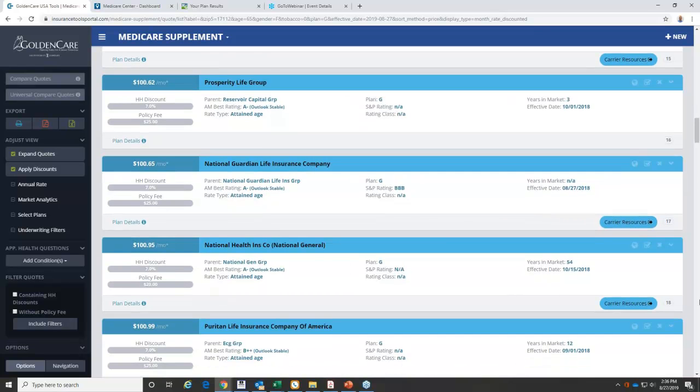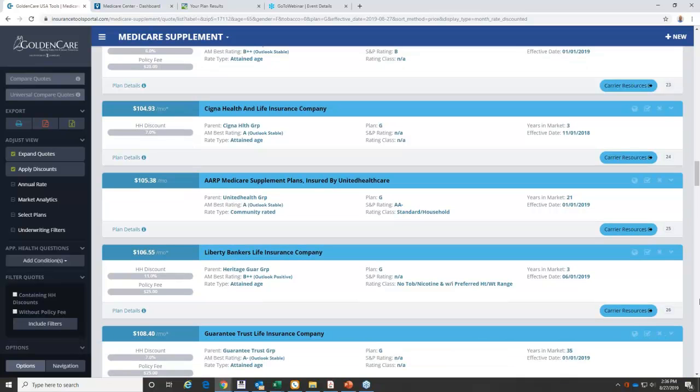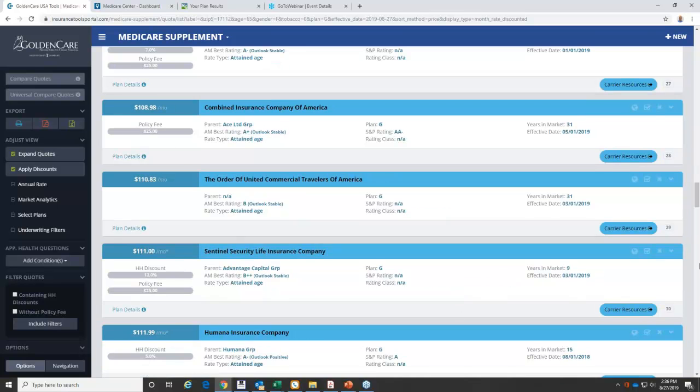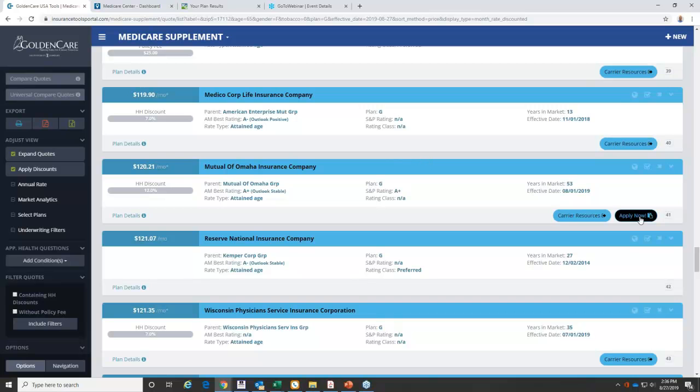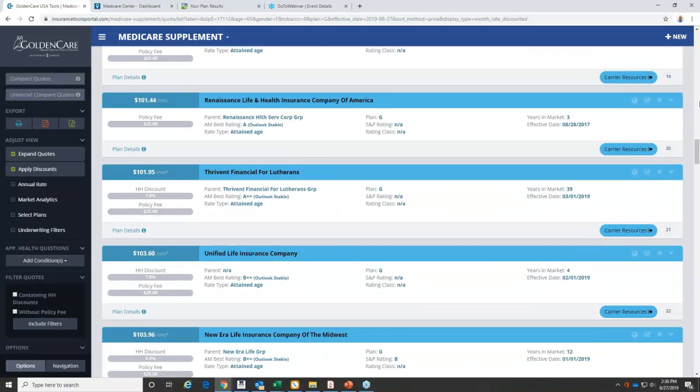Where was Mutual? It should say apply now. AARP, I'm actually set up in there. That one's not showing up, but it should. I'm set up with that one. I'm set up with Cigna. I just haven't added the state of Pennsylvania yet. And here is Mutual of Omaha. Again, apply now. So you'll see that tab there if you're set up to sell those.